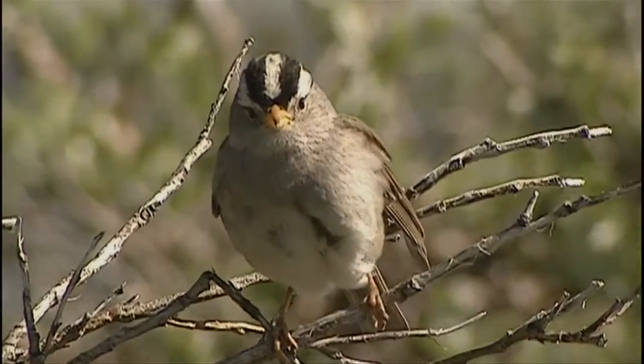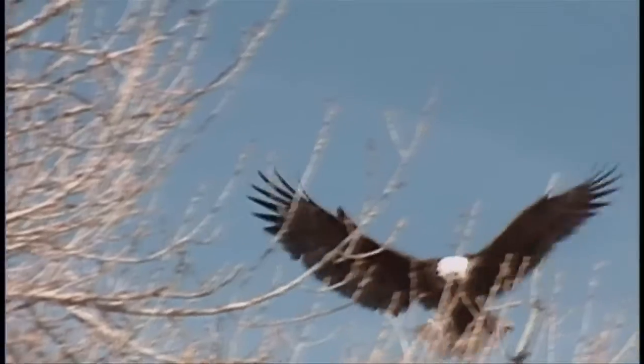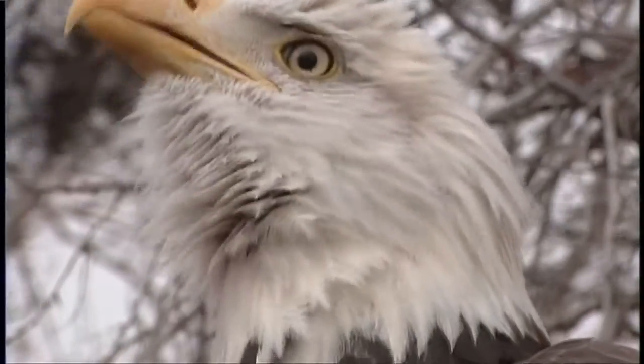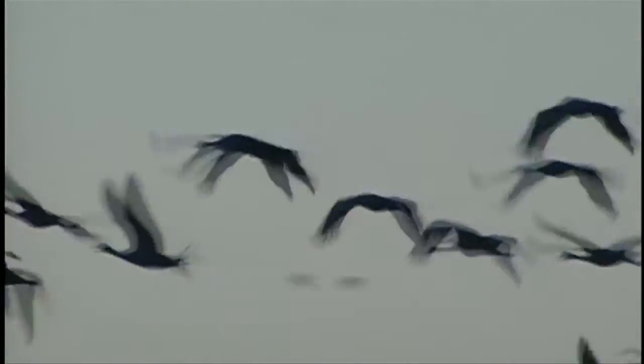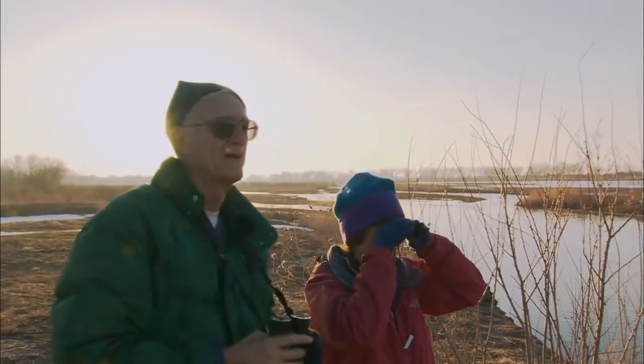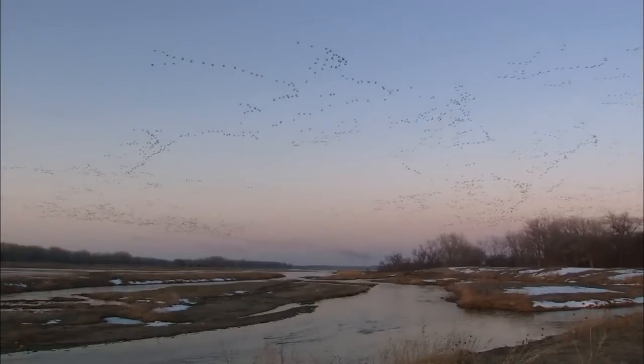Migratory birds are the proverbial canary in the coal mine, a warning signal of the failing health of our ecosystems. Small shifts in their patterns are telling us that the rhythm of the natural world is changing, and those environmental changes will affect all life on this planet.